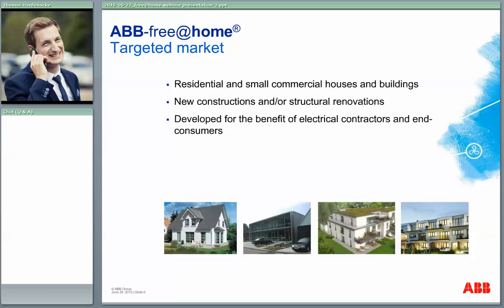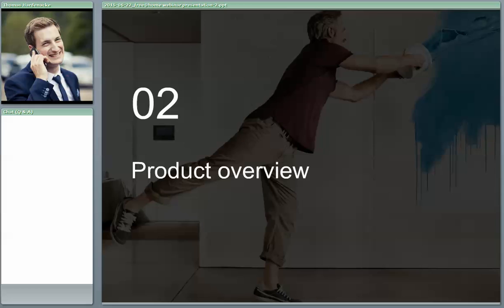Free at home has been especially developed for the contractor and for the end customer. The product range and the way of system setup is the result, as I said before, of a learning curve we've made with KNX. Keep it simple, paramount objective here. Let's go on with the product overview.